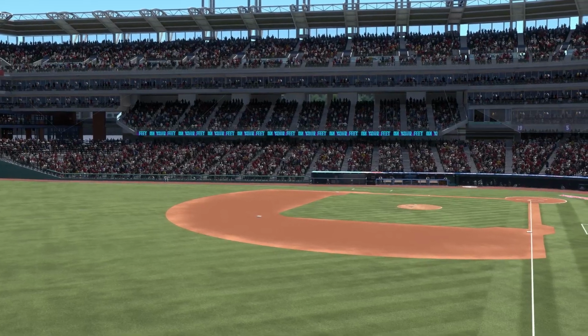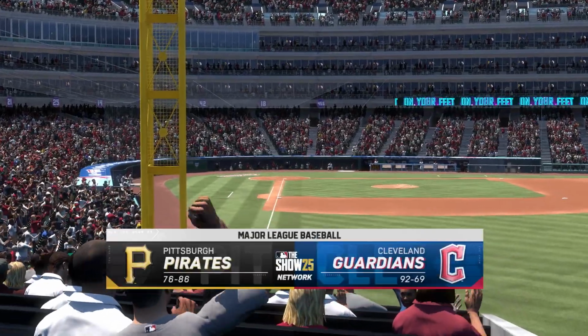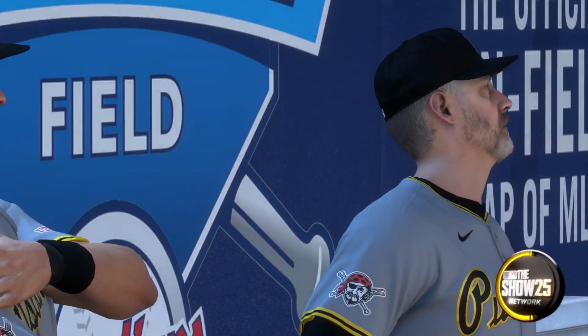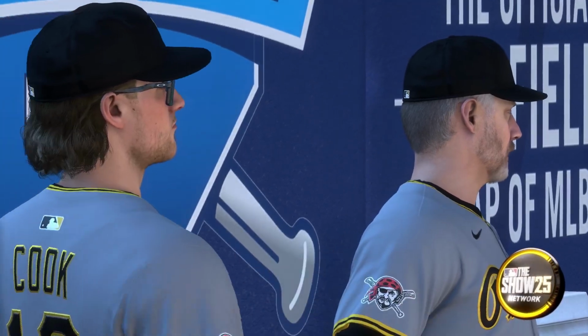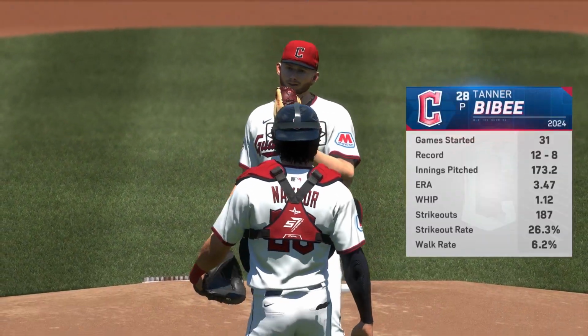On MLB The Show, it's the Pittsburgh Pirates taking on the Cleveland Guardians. All right, we'll be back to get this one started after this. Just about ready to go.